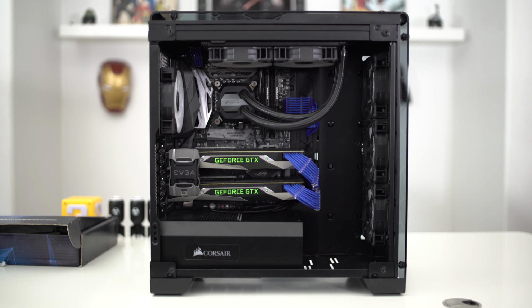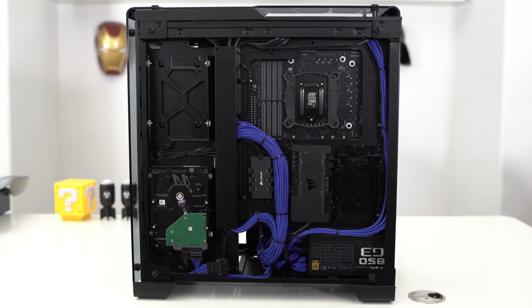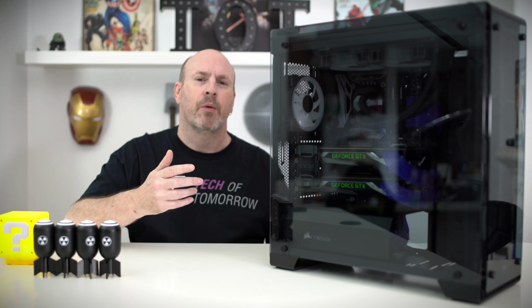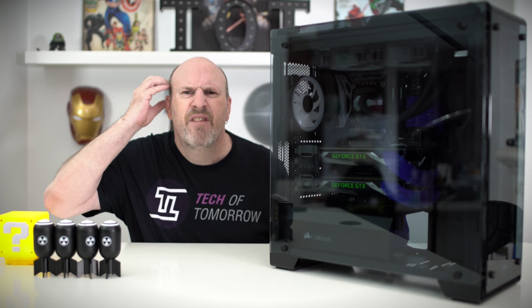Now, I couldn't find either of the Evo 960s, and looking around with the flashlight, I haven't opened the whole system up yet. I didn't actually see those drives. And then for the other hard drive, it's a 1 terabyte Seagate Barracuda. Like what? I did actually go, what? Because it's like, okay, we got this system.